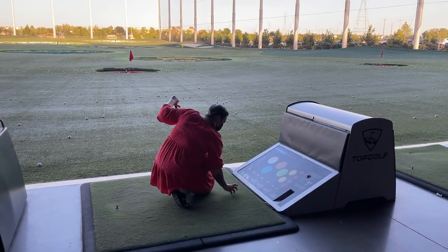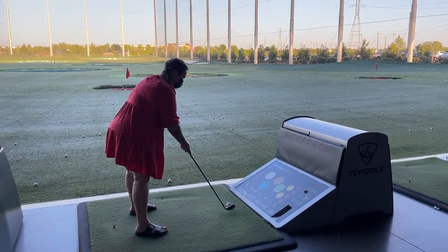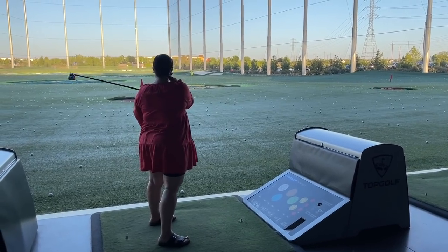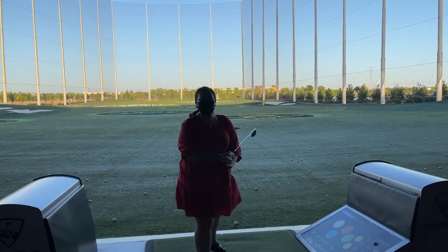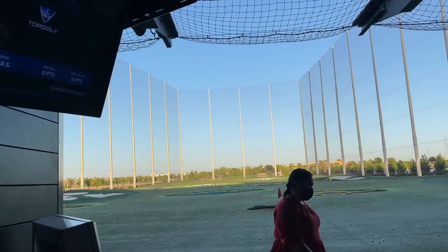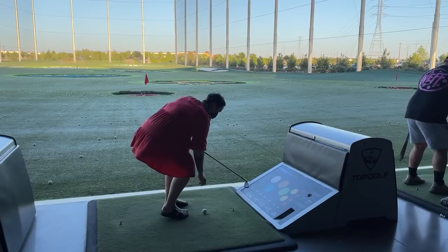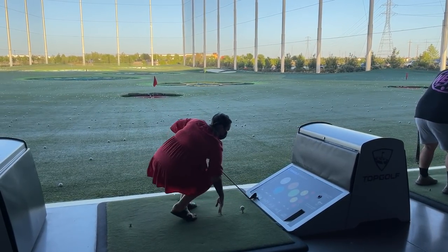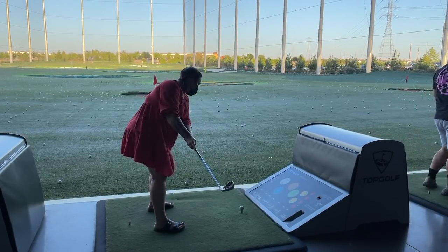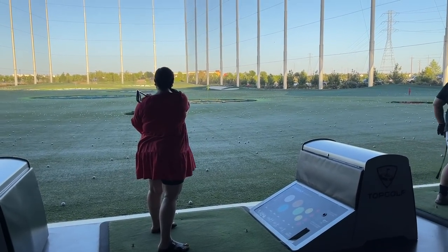Okay, mommy's gonna do the first shot. Here she goes. Don't make fun of me. Okay, okay, okay. So not good. I think so. I don't think it's got a screen. Yeah. Oh, it's okay. There we go.